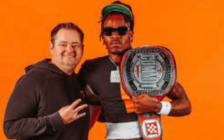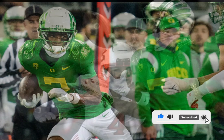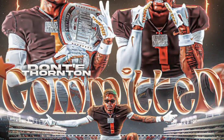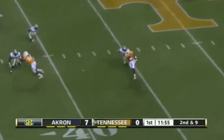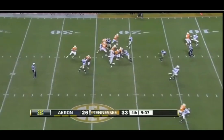Welcome back to the channel, Vols fans. Today, we're going to be taking a look at new transfer from Oregon, Dont'e Thornton. He's a 6'5", 200-pound receiver. He had 9 catches, 175 yards, 2 touchdowns in his freshman season at Oregon. And he had 17 catches, 366 yards with 1 touchdown last season. We're going to take a look at some of his plays in college.